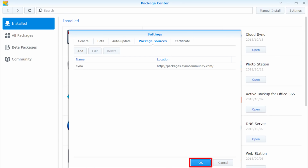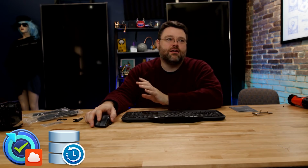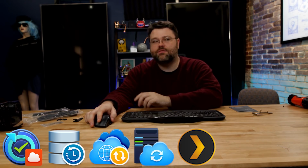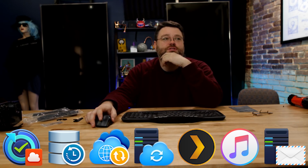One other cool feature of the DiskStation is something they call the Package Center. The Package Center lets you install other applications on your NAS. You can't go nuts because remember, 4-core, 4-thread Atom, limited amount of memory, but you can install things like Active Backup for Office 365, tools for replicating this Synology NAS to another Synology NAS, cloud sync tools, Plex Media Server, but there's also other media servers you can try out, iTunes, mail. I wouldn't really recommend using it as a mail server, but you could try that. There's a ton of stuff that you can install and experiment with, and really use your NAS for more server-oriented stuff. A NAS is not a server, but for a few users, you can kind of get away with it for some applications.